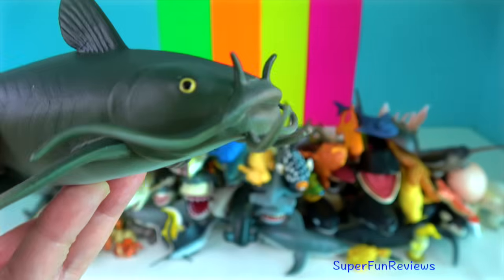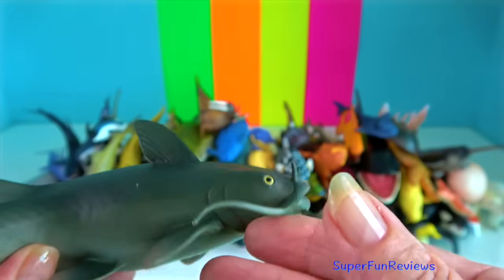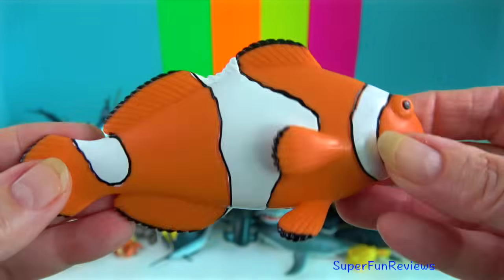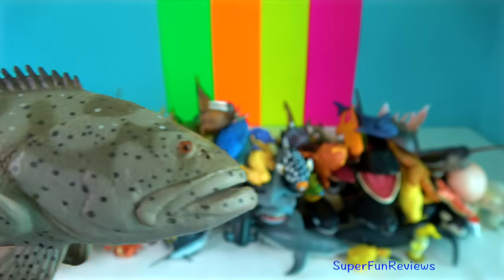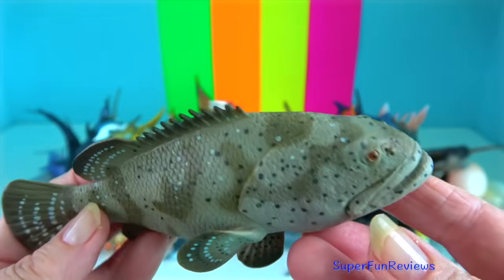Catfish, the feelers on its mouth are known as barbels. It helps the fish to taste and to feel. Clownfish, they have a strict hierarchy with the most aggressive female at the top. Goliath grouper, they can grow to 2.5 meters.